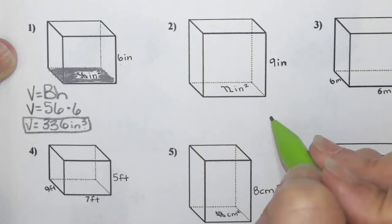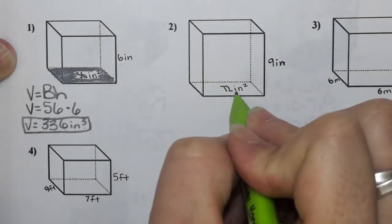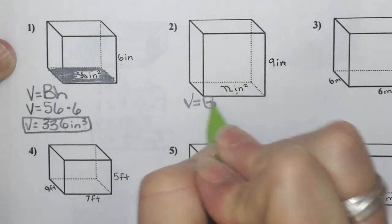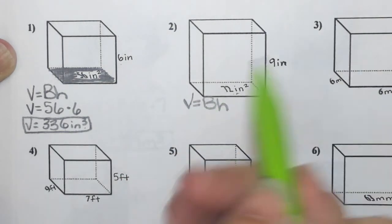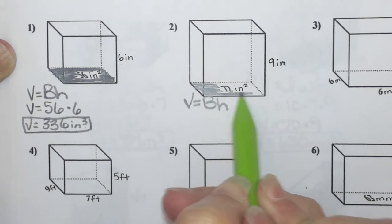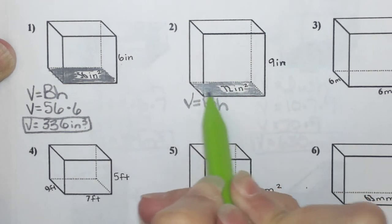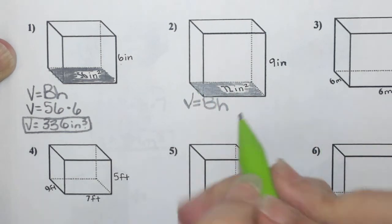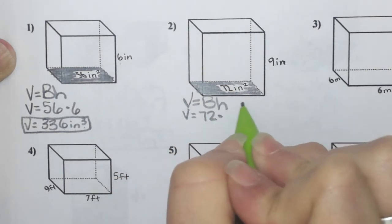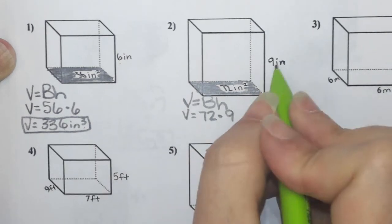Okay, so on number 2, I look at it. It's got only two numbers again. Just the two numbers, so they must want me to use the big B little h formula. I notice that that 72 is on the inside of that box, so I'm going to shade it in because that must be my base. And you have to shade them in. Do we have to shade it in all the way? No. Just make sure I can tell. My height would be 9.